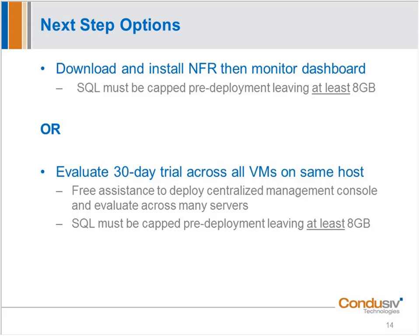So if you want to do what we'd call a real POC, let your account manager know. We'll give you access to a 30-day trial. And if you even want to spin up our centralized management console, our SE will walk you through that. It takes no more than 20 minutes to stand up our centralized management console, and you can push to as many VMs as you want, all at once, very quickly.